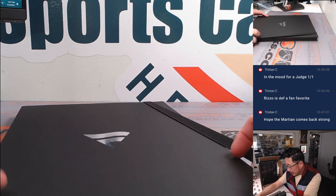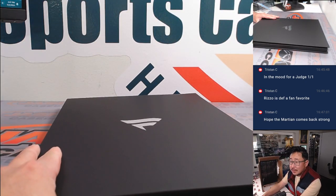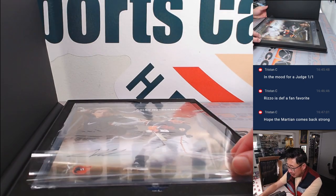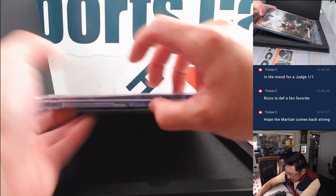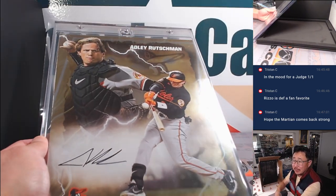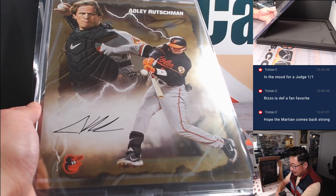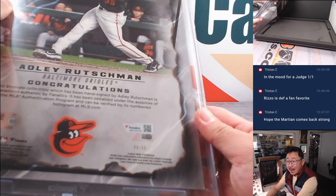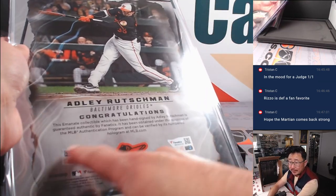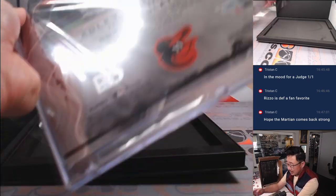All right, good luck everybody. First one out of the gate is gonna be Adley Rutschman, nice. There's your autograph right there. There's Adley Rutschman. These are really cool. And that is 48 out of 50. Eugene has the Orioles. Get the hologram sticker, get all this great stuff. Nice start.